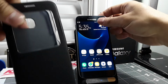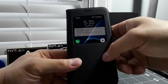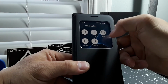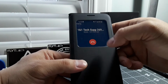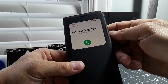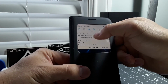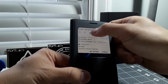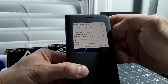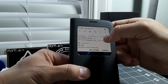Some of the changes that it has here is just for the quick app. Let's see here. You're now able to choose favorites as their quick dial option. And also the pull down menu while your S View case is on is slightly different. I used to have to always scroll over this way just to get to the Bluetooth, but now the icon's a little bit different because of the Nougat. So hey man, this is definitely an improvement. I can't pull down even further, which is kind of weird.